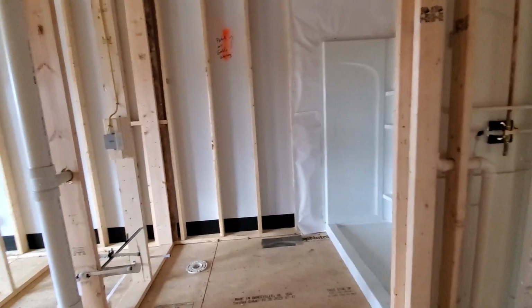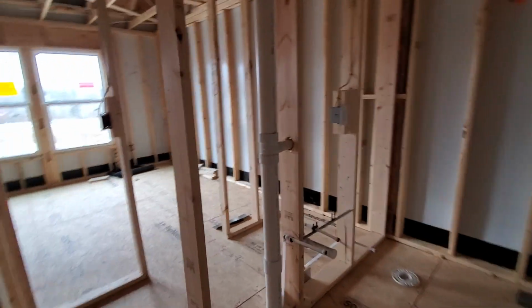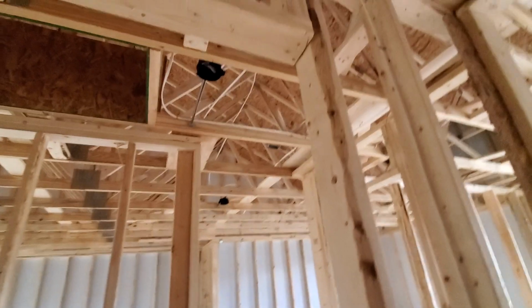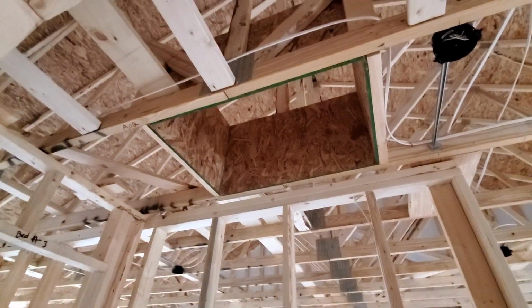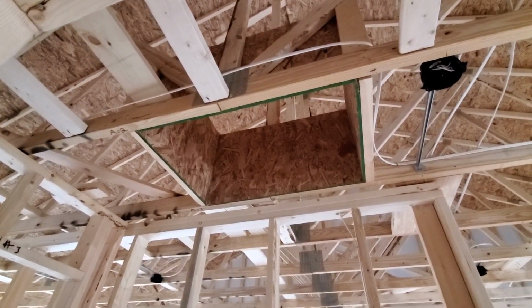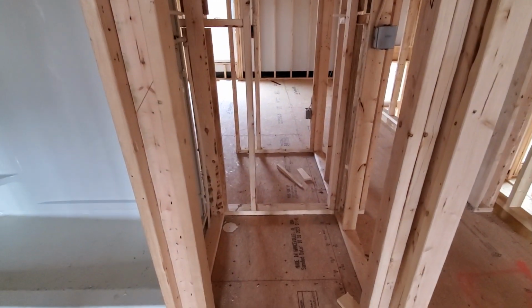Now this is the bathroom upstairs. So they have an outlet in here. Look at how it's all run through. This box here, that's our attic going in there. So there are going to be 2 attics, one in the garage and then one in here, up on the top floor. This is going to be nice. This is a little cutout closet going in here. This is a closet. That's going to be nice.